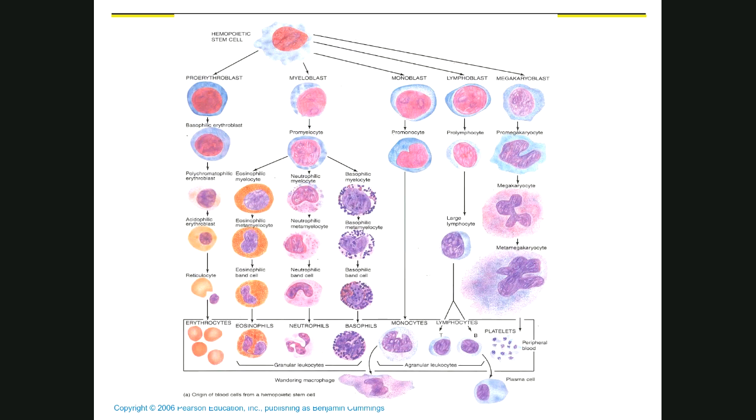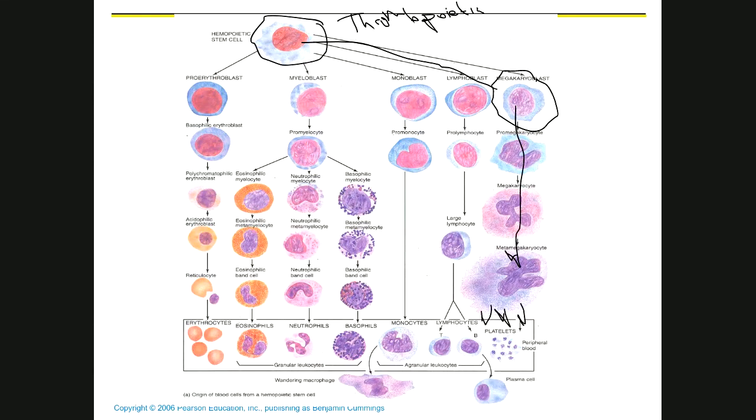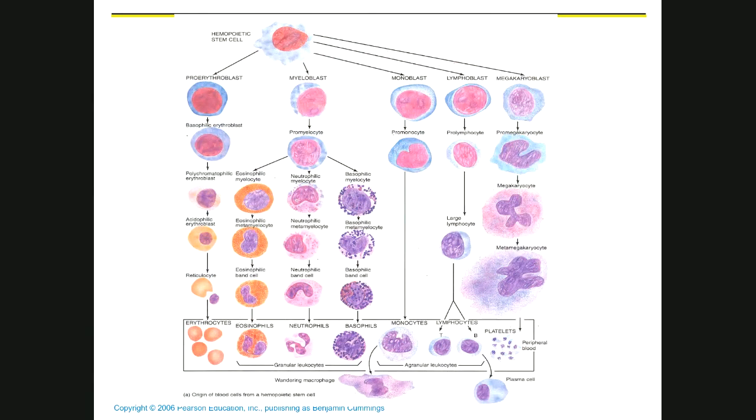So, same thing here. Here's our stem cell, and we're going to have a hormone. The hormone here is called thrombopoietin, like EPO was erythropoietin. And thrombopoietin is going to cause this to happen. And look, there's that giant cell. And that giant cell begins to shed platelets. So we're going to go from this pathway until we get to this huge cell, and then we're going to get the platelets being released.